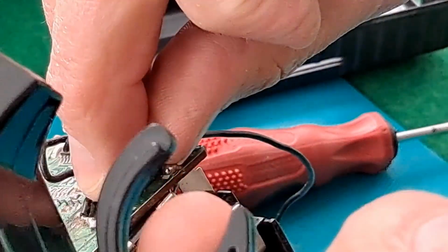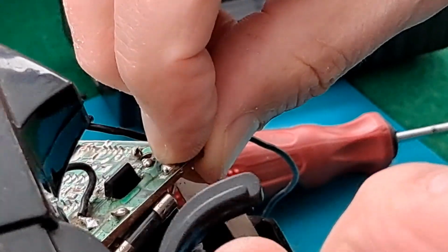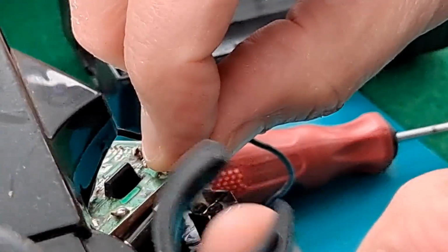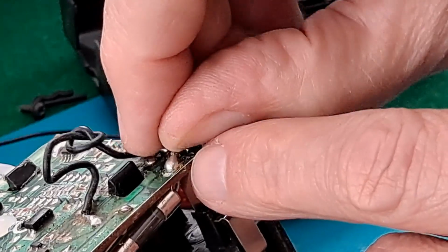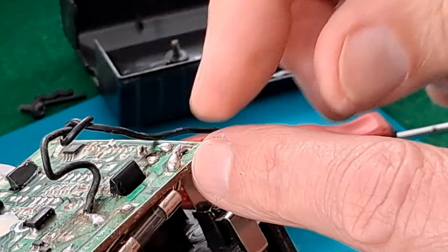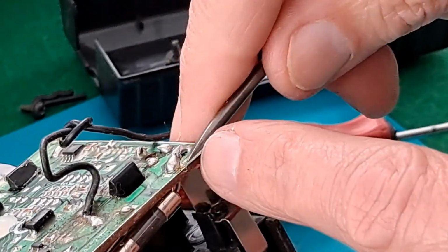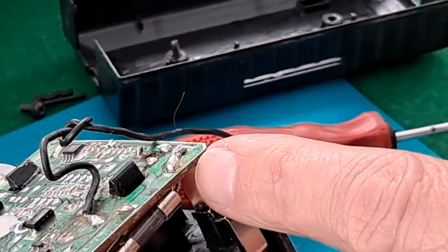Right, nothing. Now, can we do this? Right, nothing. If I push down, nothing. There's actually a little crack in the track just there. I thought it was actually a poor solder joint, but it's actually a crack in the track. So, I have to get a good soldering iron, heat that up. I should be able to melt straight across from there to the actual battery tag, all in one piece, and that'll fix that.